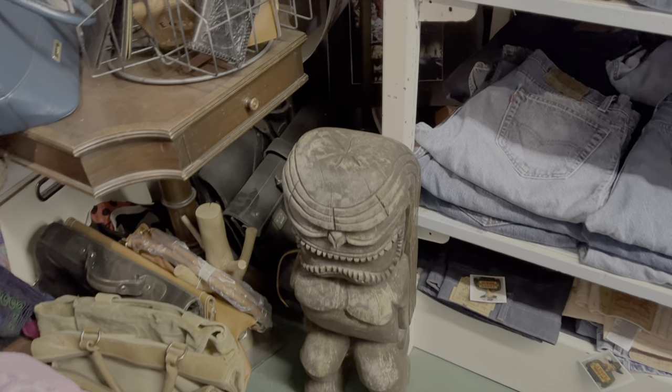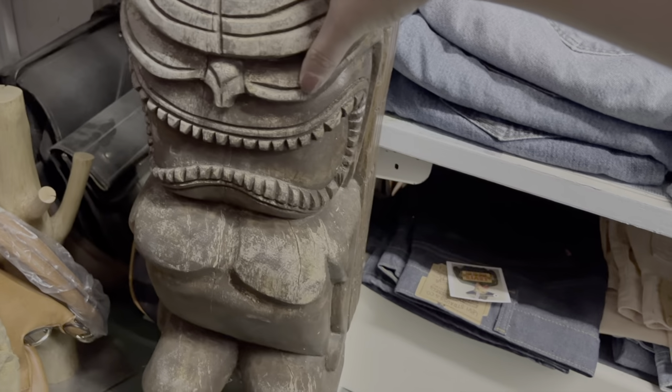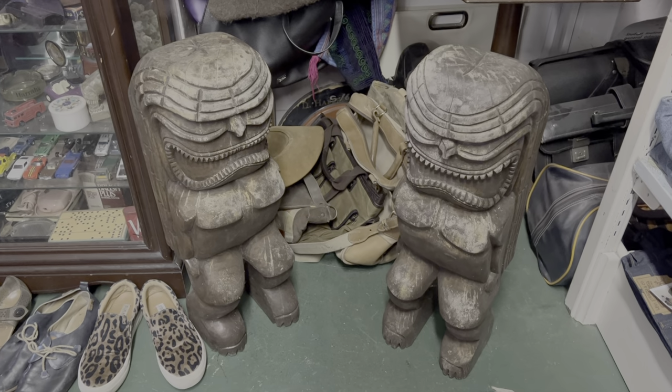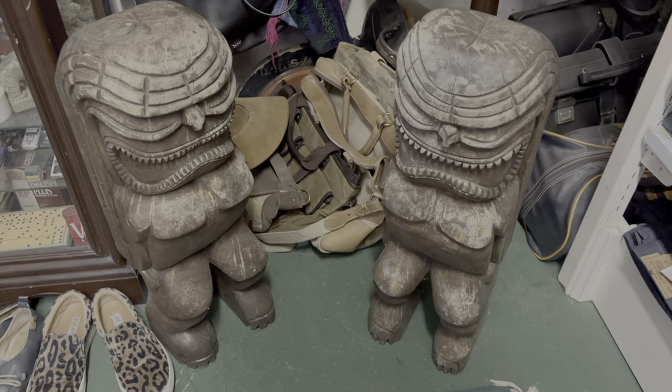Now these would be incredible to add to our Polynesian art collection. These are stunning and you can tell that they are actually very old. There's a pair of two of them and they're asking $150 each, which is out of my budget, but those are incredible.